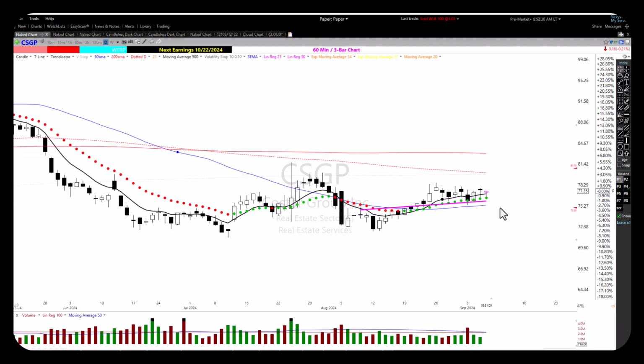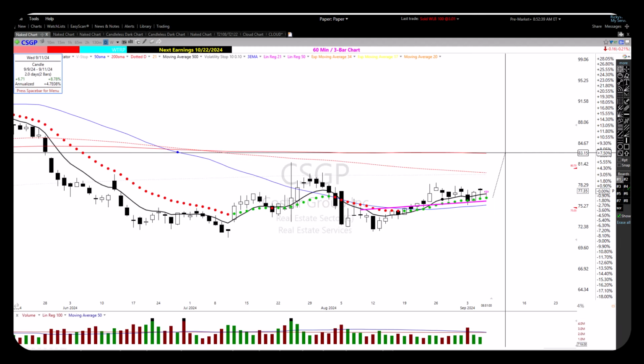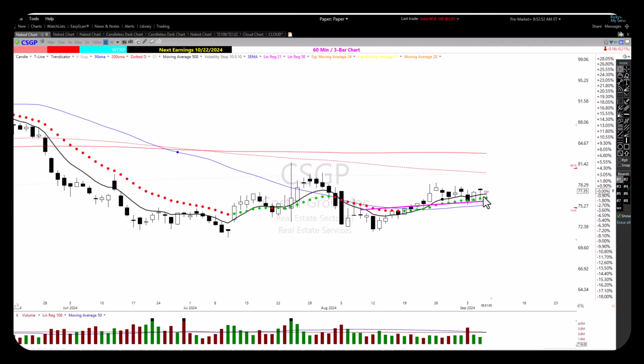CSGP might be one setting up. Little rounded bottom breakout here. It doesn't meet the 10% qualifications, but it sure is a nice looking chart. We've got a nice bottom, rallied up, great consolidation in here. Risk reward right now, I think, is top notch.